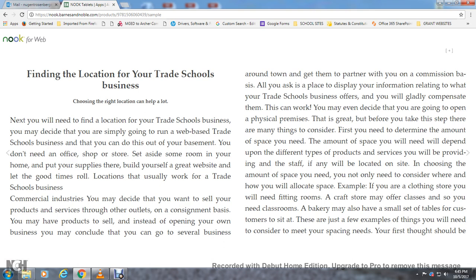Locations usually work with a trade school business, commercial industries. You may decide you want to sell your products and services through an outlet on a consignment basis. You may have the products to sell instead of opening your own business. You may conclude that you are going to serve several businesses around town, partnering with them on a commission basis. All you ask is a place to display your information relating to your trade school business offer, and you will compensate them.